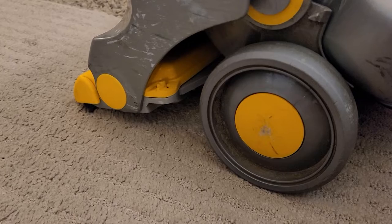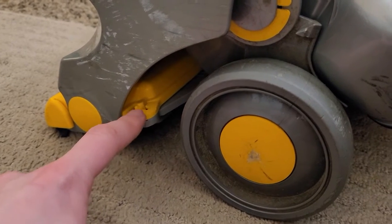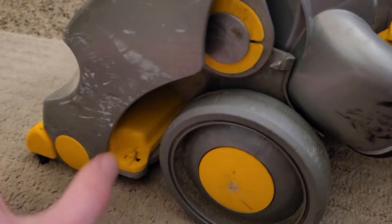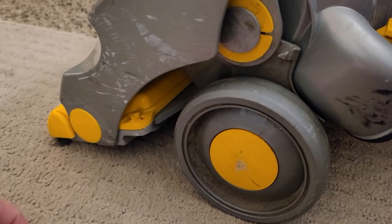So right here is a pretty extreme example of what I'm talking about. I'm propping the machine up with my foot. If the hose is not pushing the actual base plate down like this, which is what it's supposed to be doing, and it's stuck up like this, then you can see there's a gap, and it's not going to be able to clean that carpet.